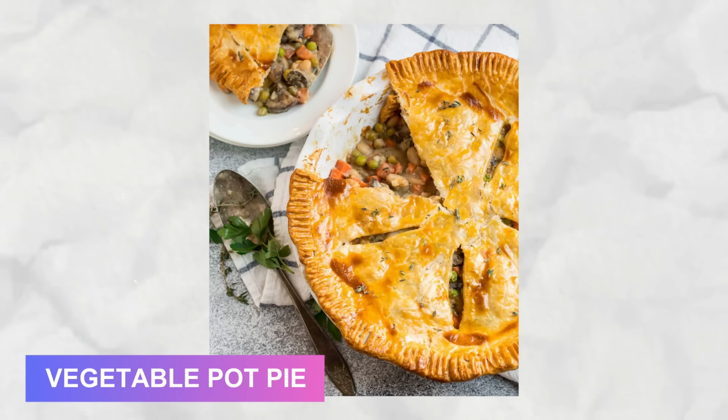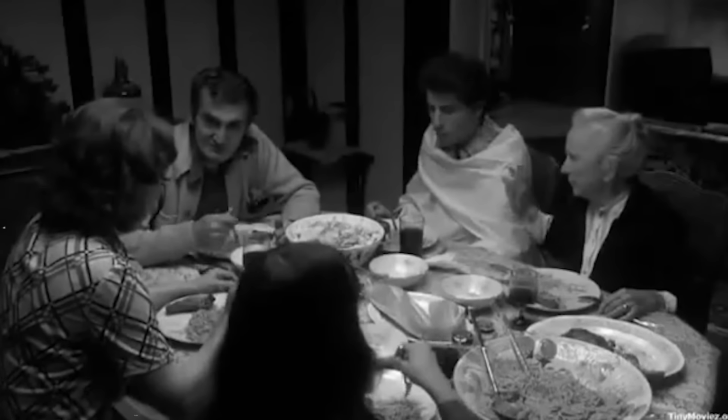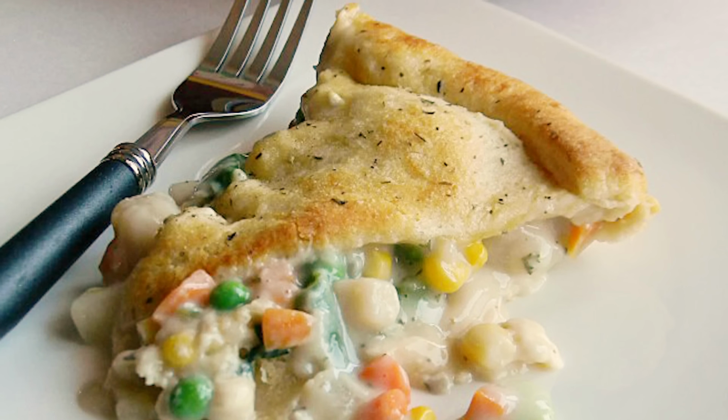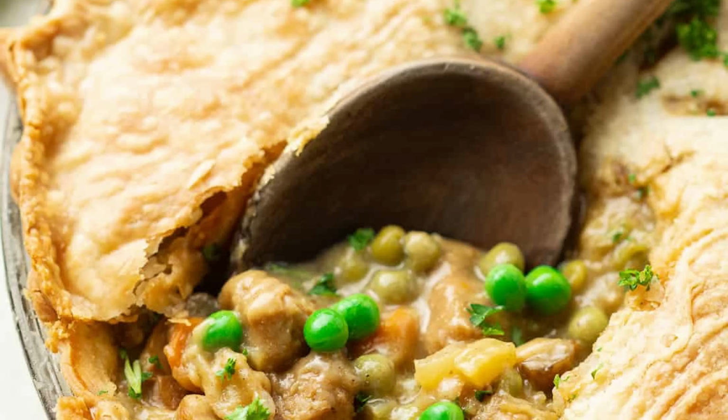Vegetable pot pie was proof that you didn't need meat to make a satisfying meal. When times were tough and the meat was either too pricey or just plain unavailable, families turned to the next best thing: vegetables. Awful alternative for all of us who hate veggies, but you had to do what you had to do just to get by.